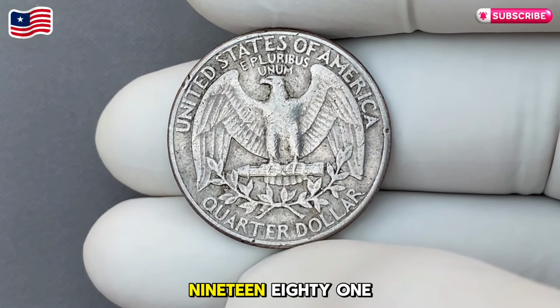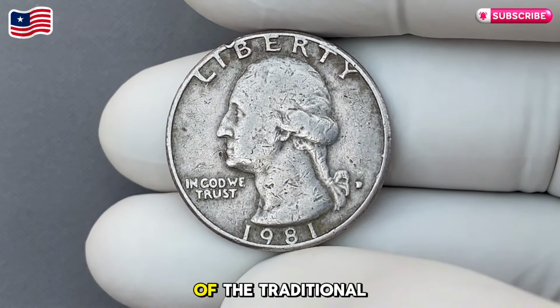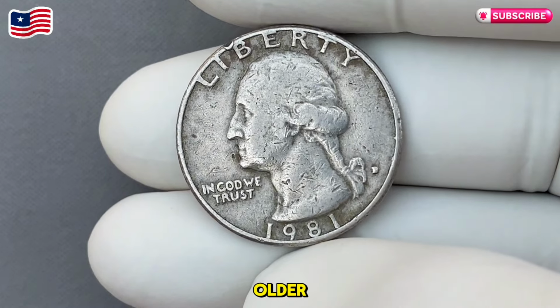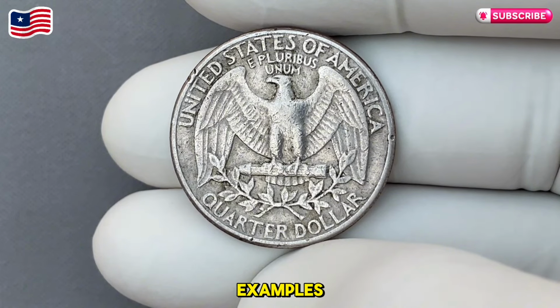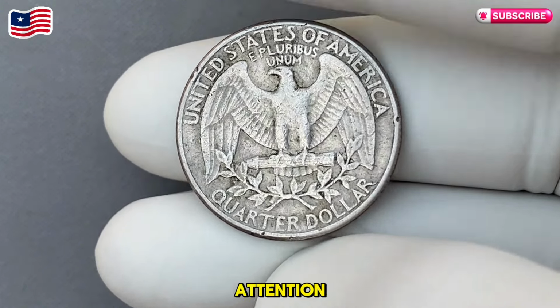Collectors love the 1981 quarter because it sits at the edge of two important eras: the end of the traditional eagle reverse design, which would change a decade later with the state quarters, and the closing years of an older minting style. These small differences, combined with low survival rates for pristine examples and the possibility of errors, make this a sleeper coin that's gaining more attention every year.